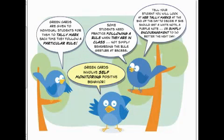Now, green cards are given to individual students for them to tally mark each time they follow a particular rule. Some students need practice following a rule when they're in class, not simply rehearsing the rule gesture at recess. Tell your student you will look at her tally marks at the end of the day to decide if she should get a white note, a purple note, or simply encouragement to do better the next day. Green cards involve self-monitoring positive behavior.